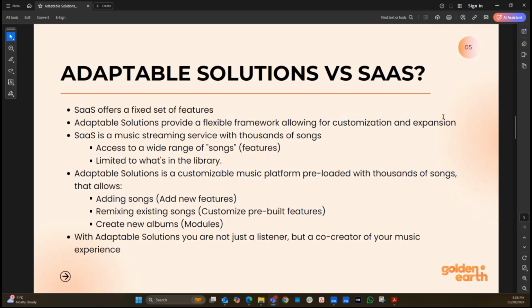So if you compare Adaptable Solutions with SaaS models, SaaS generally offers you a fixed set of features, and then you can turn some features on and off. You can add your customizations, but everything is controlled by the software vendor, or whoever you bought your SaaS subscription from, right? And they are the ones who decide what kind of features you get and what you don't get. Whereas Adaptable Solutions provides a flexible framework, so you can add your own customizations and add your own code into it as well. So say the SaaS platform was giving you their own logins, but you want to log in using SSO, then with Adaptable Solutions, you could add your own code or a feature that allows you to log in with SSO.